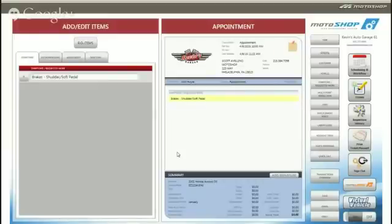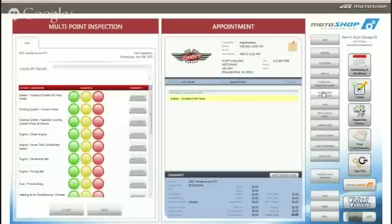So now that we set it as an appointment, let's say the customer comes in. We can print this ticket out and just give it to our technician and say, hey, go out and check why the brakes are shuddering. They can go into this multi-point inspection.